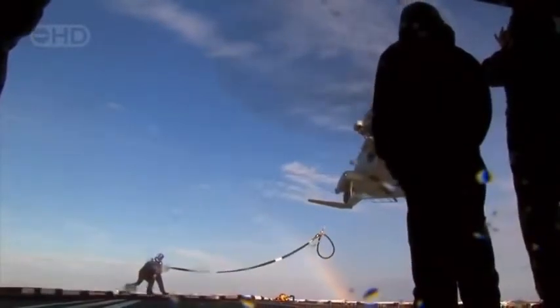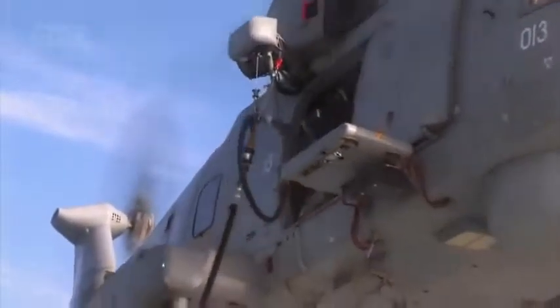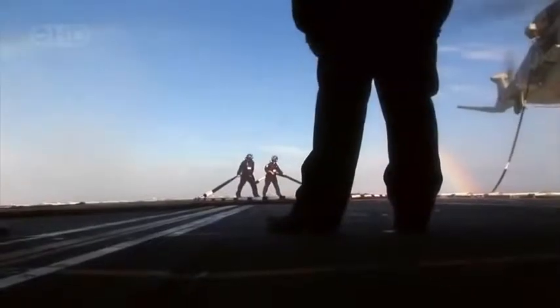But guiding it closer and closer to the ship and the waiting fuel line is the third component in the rule of three that governs all helicopter flight. Its whirling tail rotor. Tons of ship, 15 tons of helicopter, are now connected by a hose full of volatile aviation fuel. There's no margin of error.